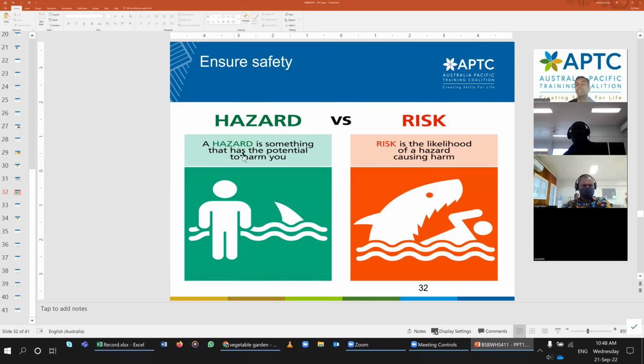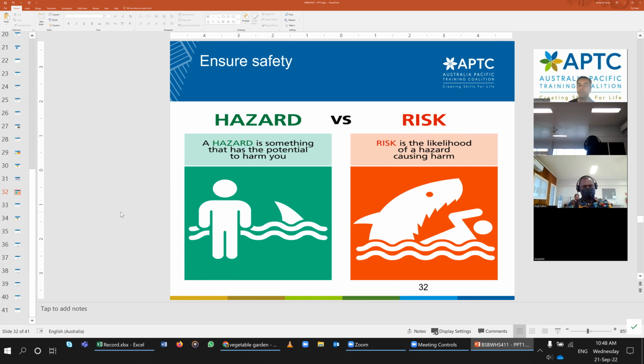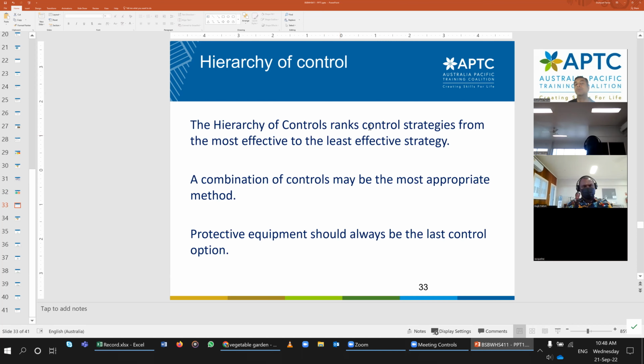Hazard is something that has potential to harm you. Risk is the likelihood of a hazard causing the harm. So that's a hazard. You spot a shark, and when you're swimming with the shark, obviously the likelihood is a lot higher. The hierarchy of control ranks the control. We already seen that. That's fine.